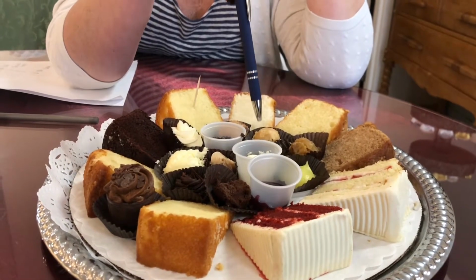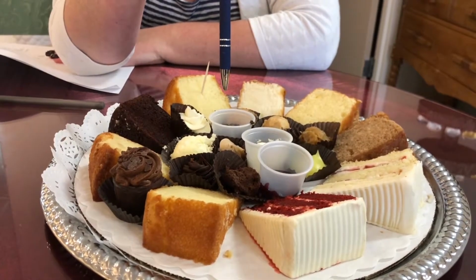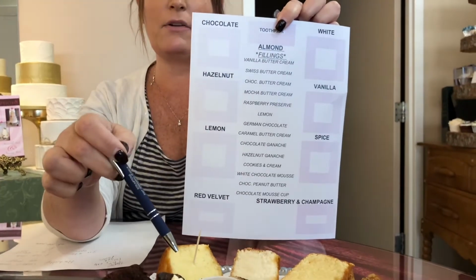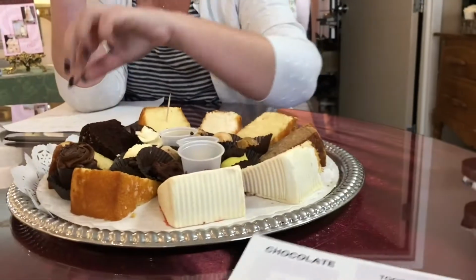So we have a dark chocolate ganache, hazelnut ganache. Have white chocolate mousse, Oreo mousse, chocolate peanut butter, and then over here we have a chocolate mousse. Frosting, start with the vanilla buttercream and kind of work its way somewhat in order. All right. But I'll leave that there for you.